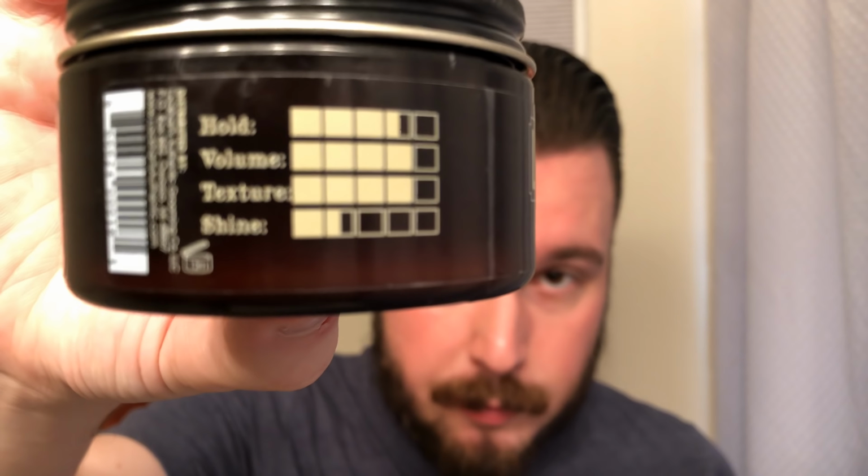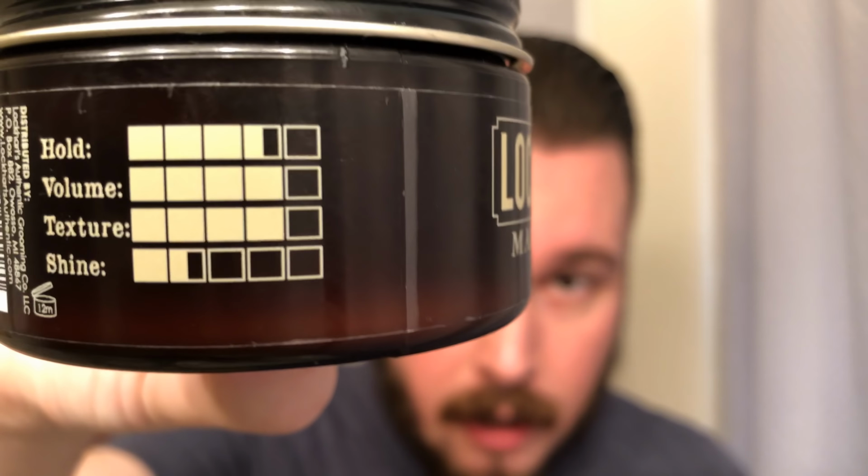And the other thing I like about the professional products is they have their advertised performance characteristics on the side of the jar. So if I didn't know anything about hair products and I was picking this up on a store shelf, I could look at this and know exactly what it would do for me. So if I wanted something that had a decent hold with a lot of texture and a lot of volume and very, very little shine, I could tell that very easily from this, and that's really cool, especially from a sales perspective.